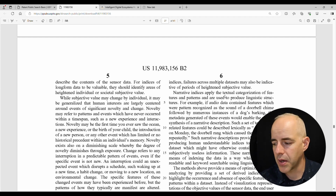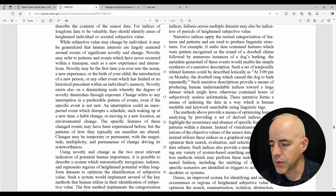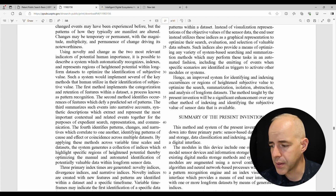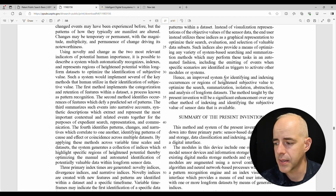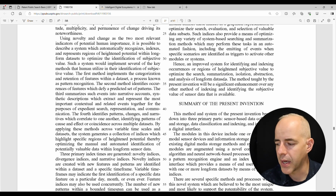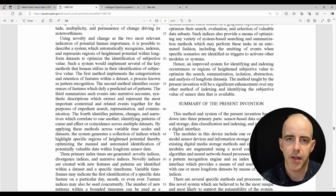This is really hard to figure out unless you use some of these methods. Hence, an improved system for identifying and indexing occurrences and regions of heightened subjective value to optimize search, summarization, isolation, abstraction, and analysis of long-form datasets. The method taught by the present invention will be a significant enhancement over any other method of indexing and identifying the subjective value of sensor data that is available.